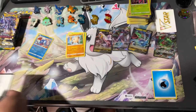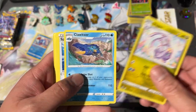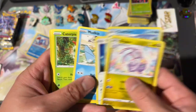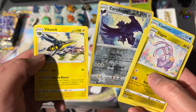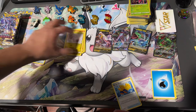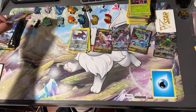There's another code card. We got the Water Energy again, Sliggoo, Clawitzer, Spongy Gloves, Shober, Bunnelby, Mudkip, Caterpie, more Petco, Corviknight, Reverse Holo, to a Vikavolt. So there's our Fusion Strike. Keep those together. I'm going to our Astral Radiance pack.